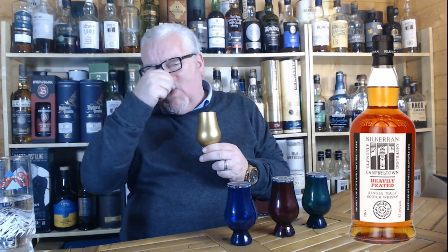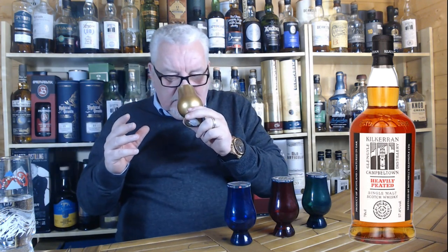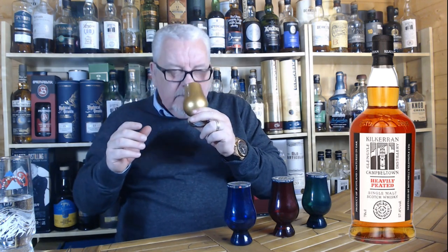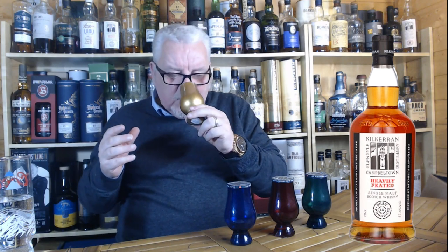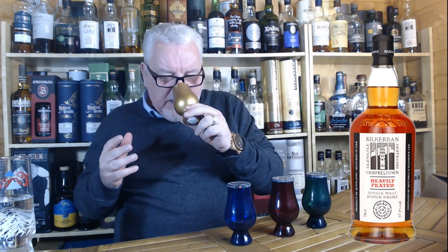There's a real nice, when I said it's not sweet, it's not sweet, but there's some honey there. There's some toffee. And some caramel, but they're not sweet honeys and caramels. They're just real nice, thick honey, spicy honey, peppery honey, salty honey. It's salty, it's peaty. It's a real coastal dram. So I'm thinking this could be maybe something from Islay, something from Campbeltown maybe. A little bit of fruit coming through now.